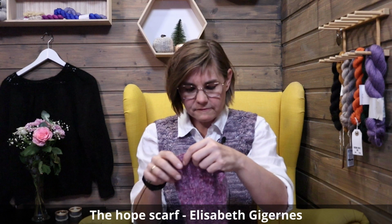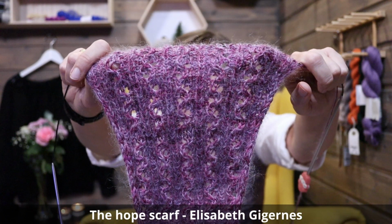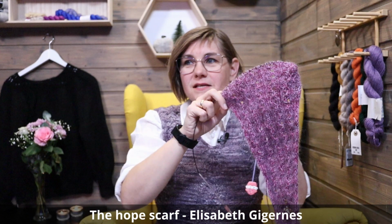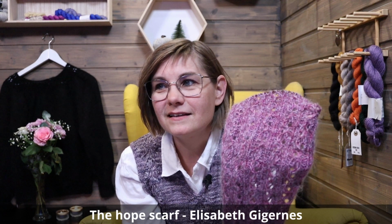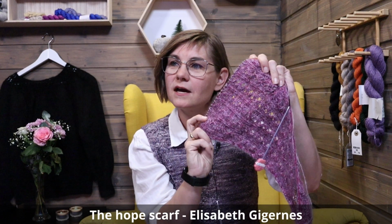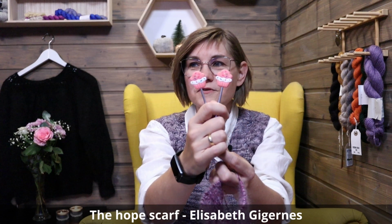Here is the scarf so far. Let me just untangle. It is really fussy with the silk mohair, and you see the silk mohair, since it's so light, it takes over the yarn, but I like how it looks. And of course I had to match with my needle or stitch stoppers.